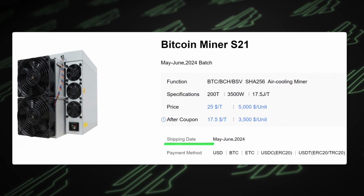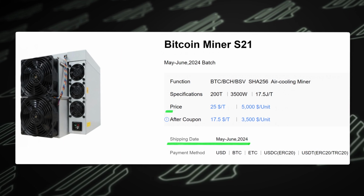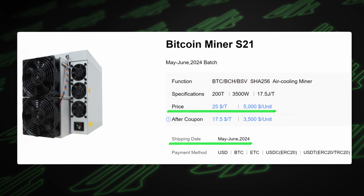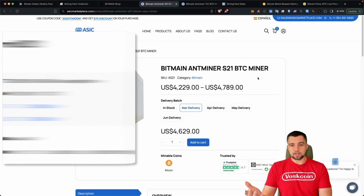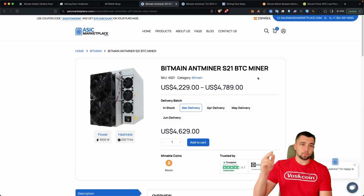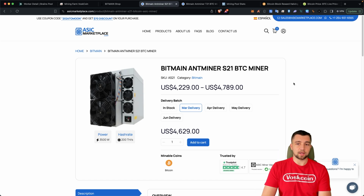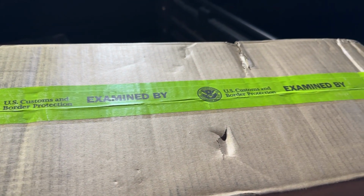It's crazy how far out the shipping dates are. So, if you go buy one without a coupon, it's $5,000, and they'll ship it to you sometime between May and June. And I can go and get it for $46.29, even less when you punch in the VoskCoin coupon code, which is the best coupon code you can use on ASICMarketplace. We worked hard to secure that with them. And I get this delivered, right now, right? And I haven't been hit with tariffs on orders from ASICMarketplace.